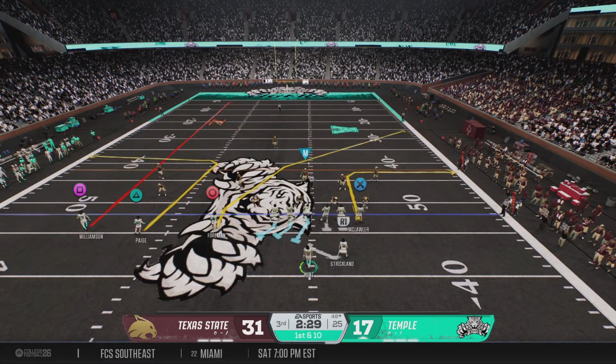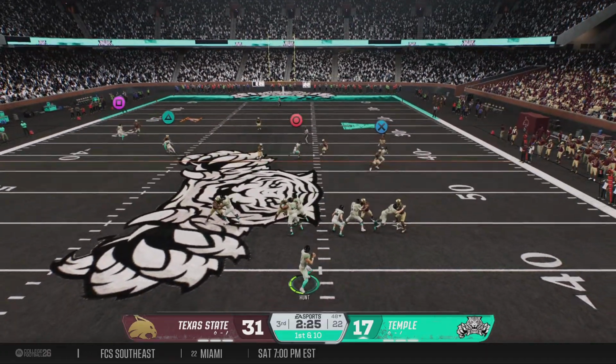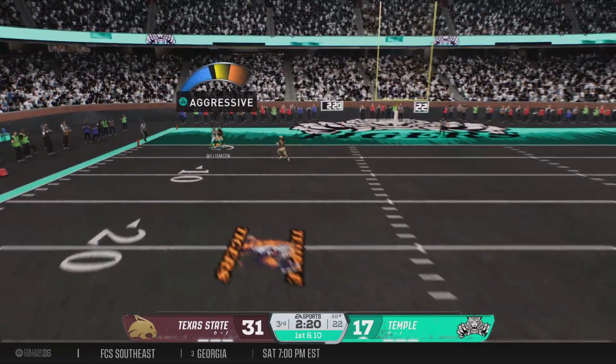They'll line up right at the 48-yard line on 1st and 10. Use the play fake. Now to throw. A shot toward the end zone.